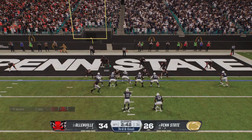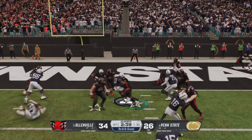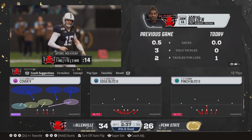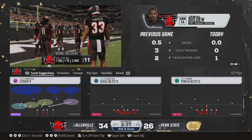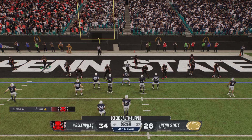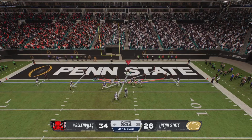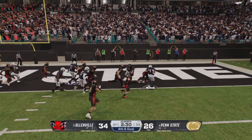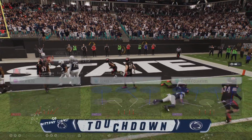Movement here from the tight end. 3rd and goal, we're trying to run it in. And he will be stuffed for no gain. What a job by this defense. They would simply not relent. Incredible effort. This could be the biggest play so far. 4th and goal. Touchdown, Nittany Lions.